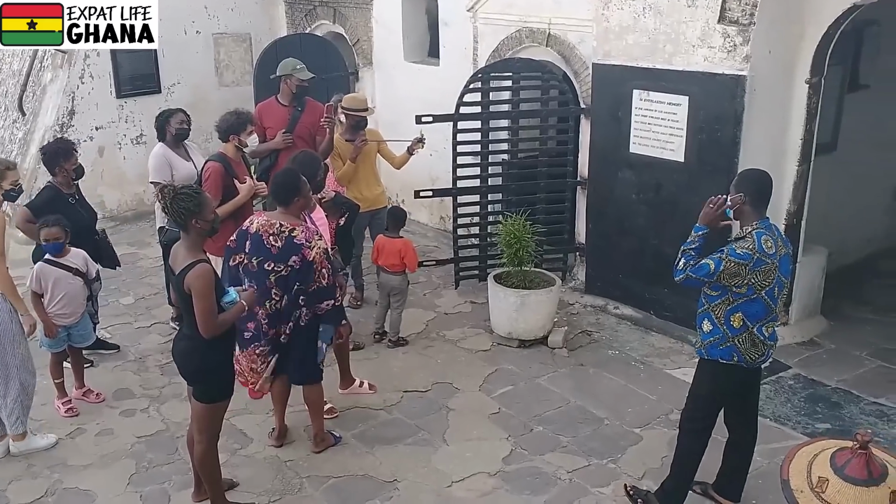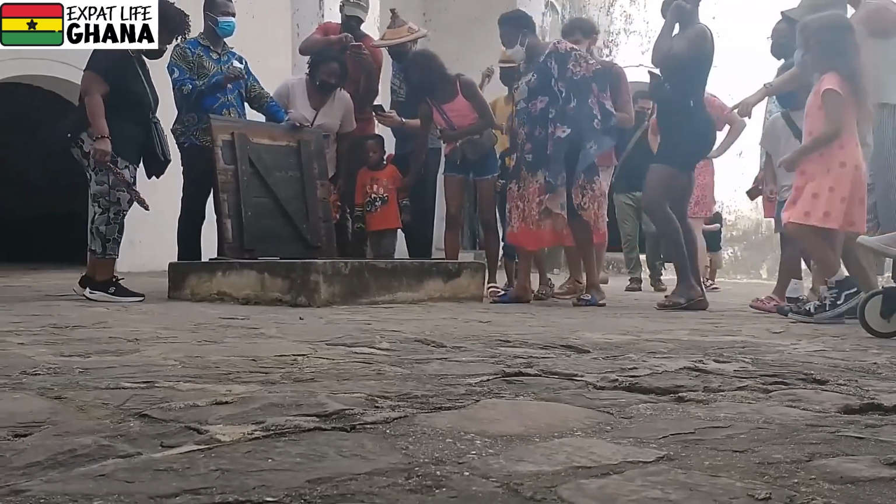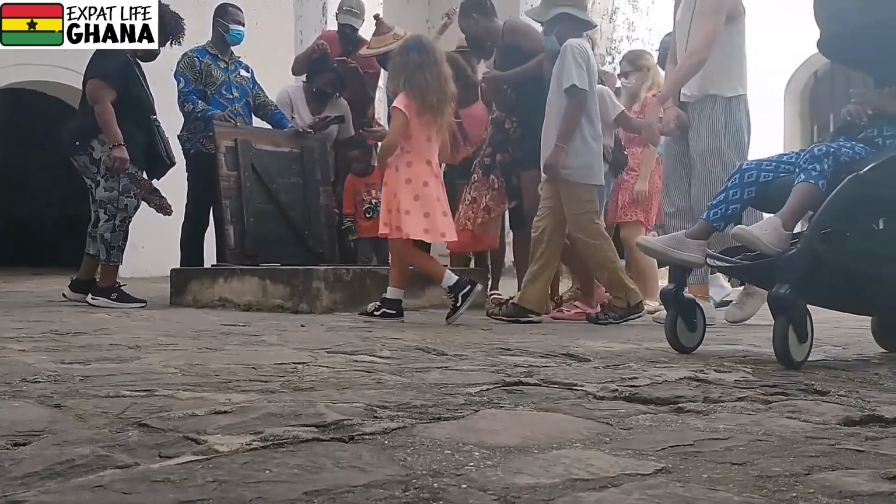Like when we see celebrities come to visit Ghana, the majority of them, I mean celebrities, senators, regular folk, everyone is making it out to see one of the slave vessels, and Cape Coast has the two. I think that's a must, actually.